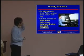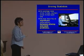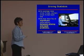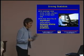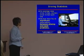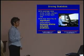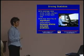So I got these statistics actually from an article from the States, so I converted the miles to kilometers. I had to get my calculator out. So on average, men drive 71 kilometers and women drive 55 kilometers each day. That's quite a bit.